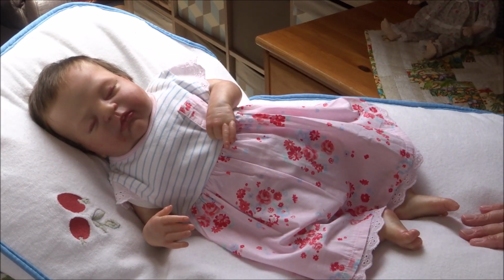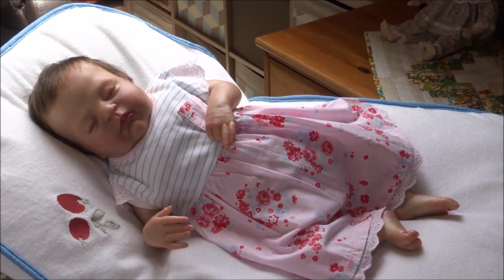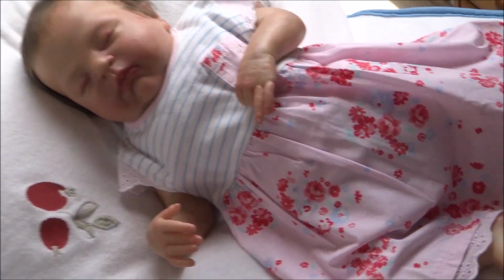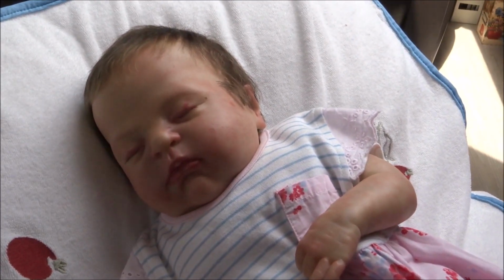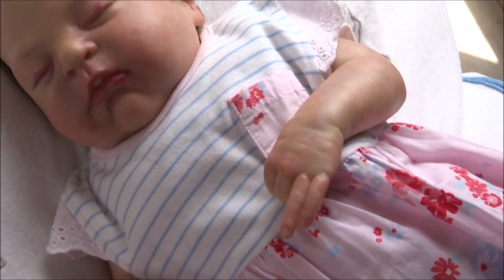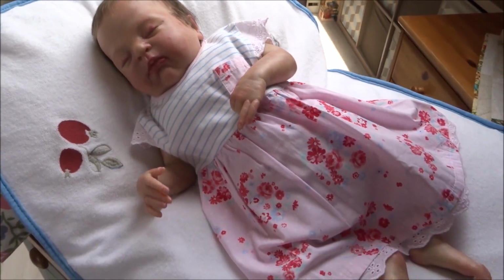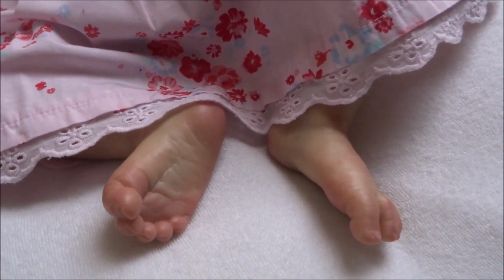But anyway, here is sweet Gwendolyn. And let me take the camera. And I really hope that you could see it well. Oh, she's so cute. So this is sweet lovely Gwendolyn, with her bare feet. She has lovely feet.